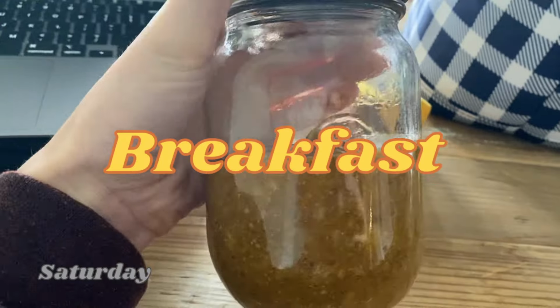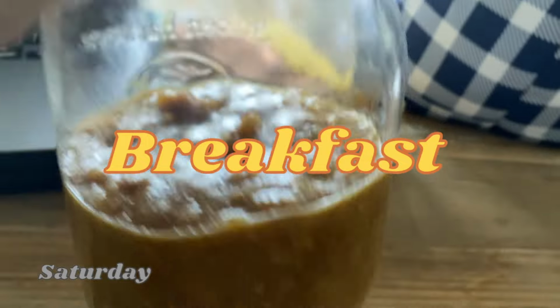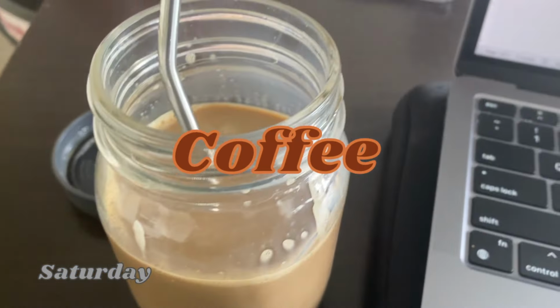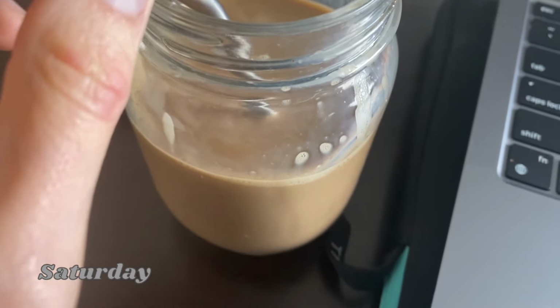And then Saturday I had to go to the clinic, so I just cooked up some pumpkin oatmeal and put that in a mason jar and took that with me. And I also brought with me an iced latte.